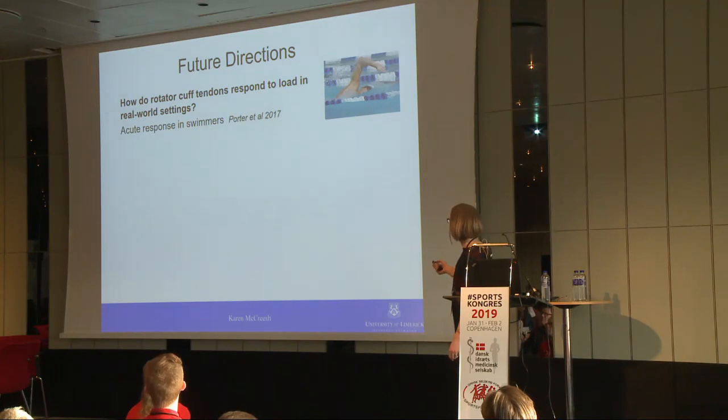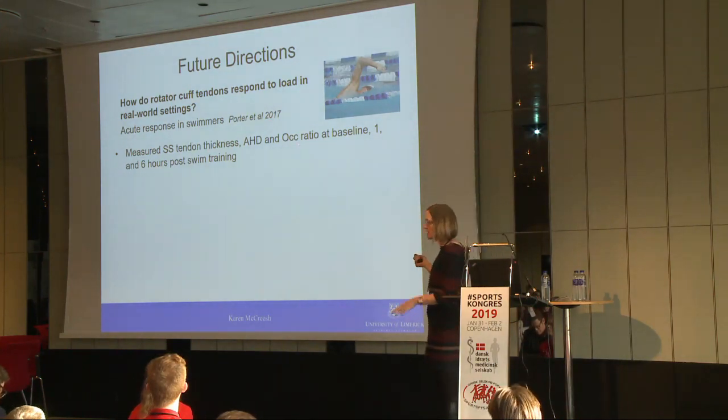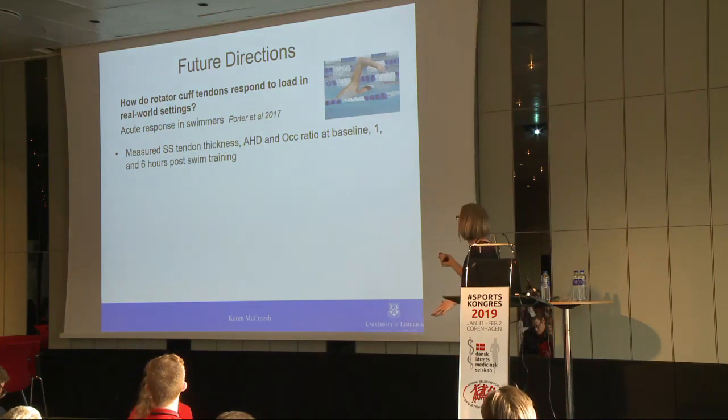And then just briefly some future directions. So this is one application of our protocol that's already been made in the sort of athletic setting. So this is a group from Australia, published by Porter et al. It's only been published as an abstract to date, so the full paper is not yet available.